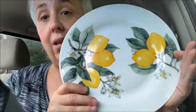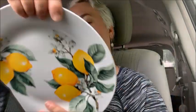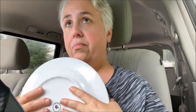So if anybody local watches me, this was in the DT in Seoul. I got this. So get the lemon plates. I mean, look how stinking cute. And it's happy. This plate makes me happy to look at it. Royal Norfolk. I've heard of them, but these were very popular last year. I hear somewhere they have matching towels and pot holders and stuff. I didn't see any of that in my DT.